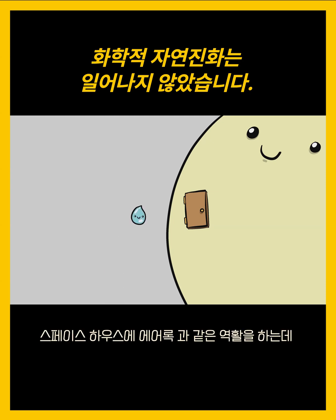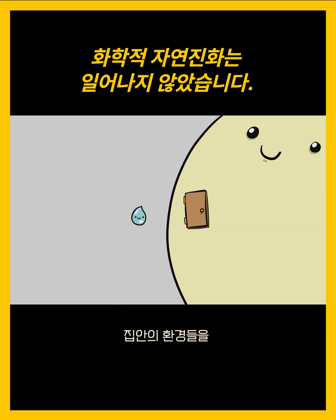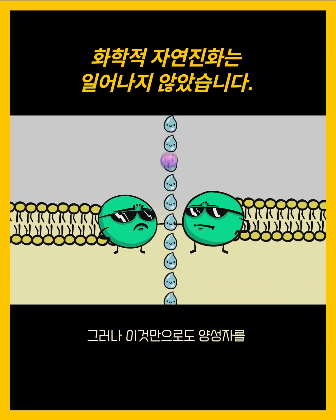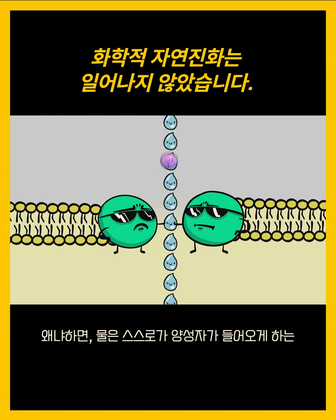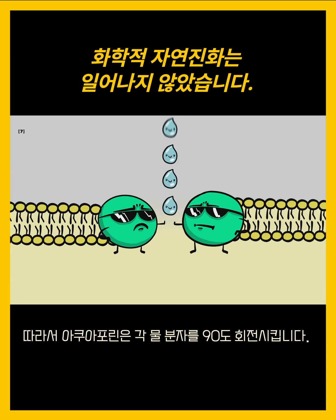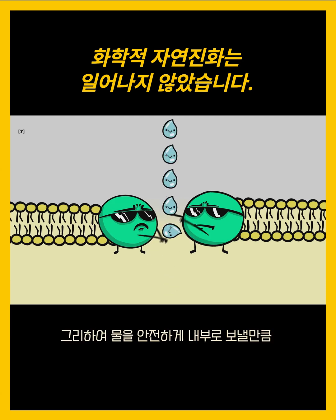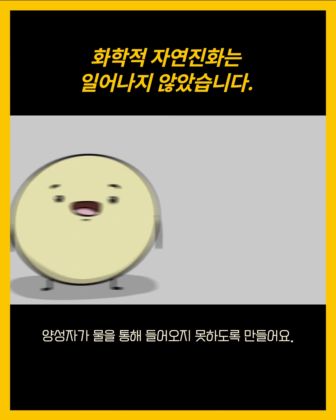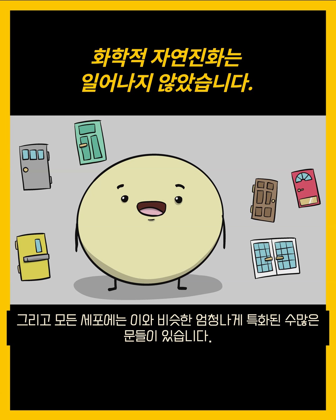They work sort of like an airlock in our space house by safely letting things in without destroying the nice environment inside. The aquaporin lets water molecules in single file, but that still wouldn't be enough to stop the protons from sneaking in and killing the cell, because the water acts sort of like a wire, conducting the protons along itself. So the aquaporin also rotates each water molecule by 90 degrees, flipping them around and eliminating its ability to conduct protons for just long enough to safely let the water inside. Every cell has tons of these incredibly specialized doors.